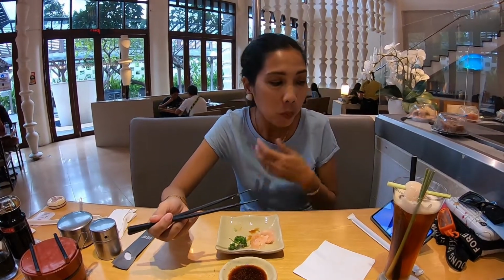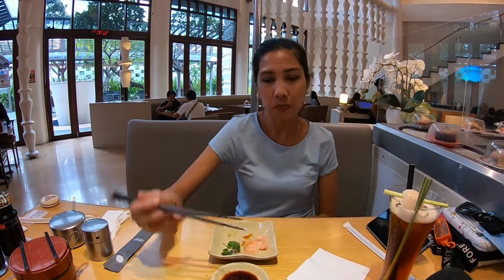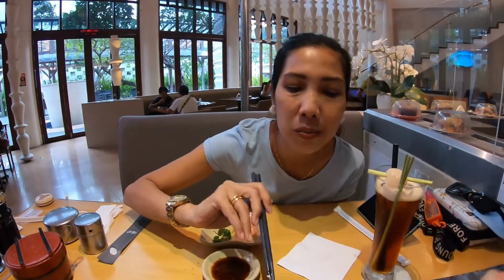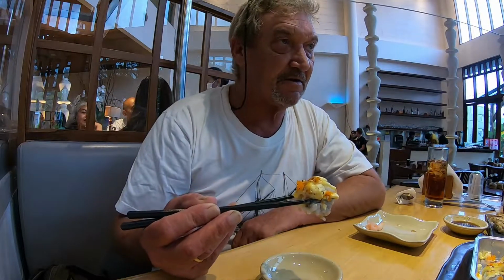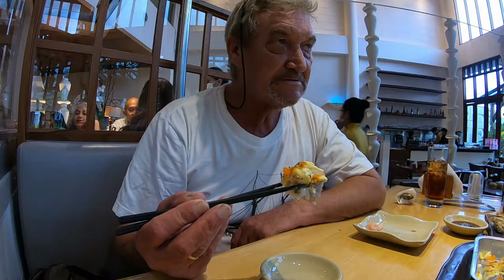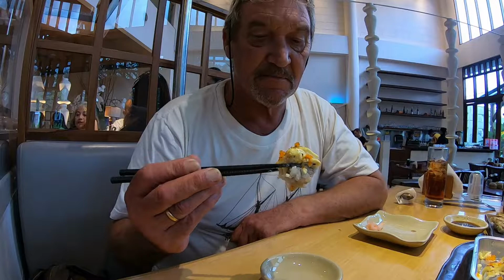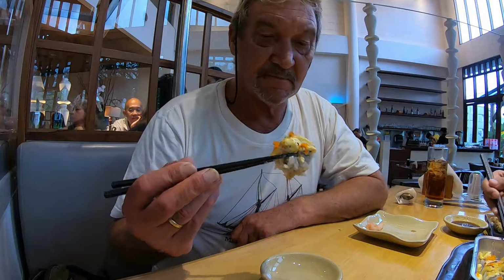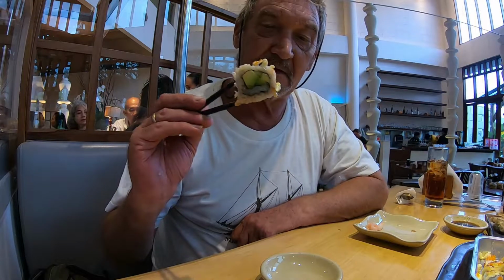So what do you think of that? The best one. This really is good. It's sushi. I don't know what's in it. Chicken or prawn? Prawn. Crab. It's got like a mayonnaise with salmon eggs or something like that on top of it. Avocado in the middle. Beautiful.